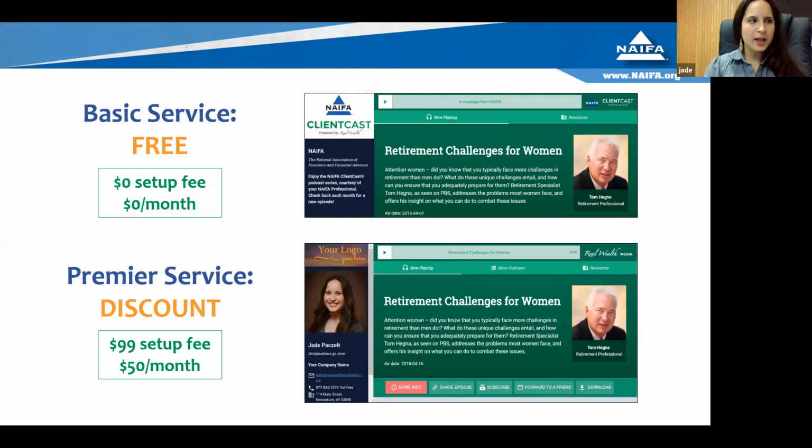So this whole $99 setup fee and $50 a month, just to put that in perspective for you, if an advisor gave us a call and was not affiliated with NAIFA or another partner organization and said, I want to be a member, their fee would be $250 to $300 per month. It varies a little bit, but it's upwards of $300 per month, and their setup fee alone is $250. And I'll get into why momentarily, because there's a lot of value that comes with the onboarding process, but it's really important to recognize that that $50 a month is such a huge discount because of your NAIFA membership.